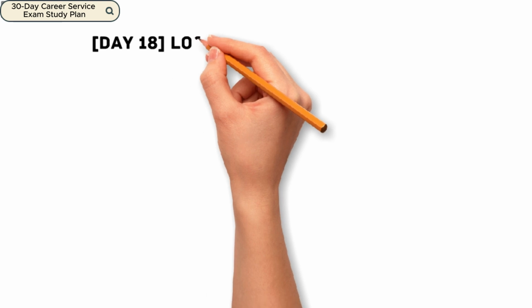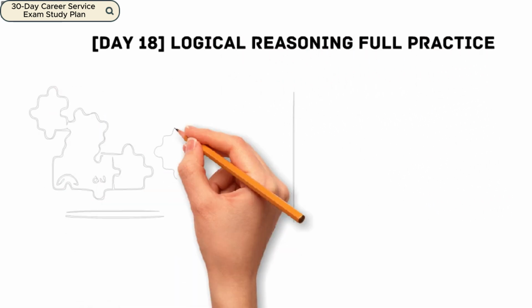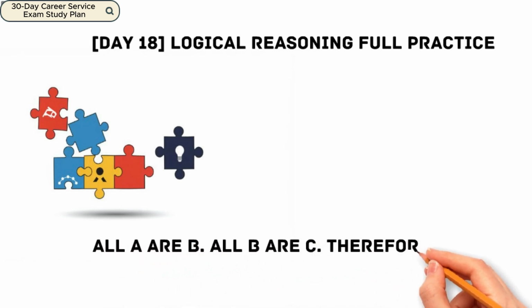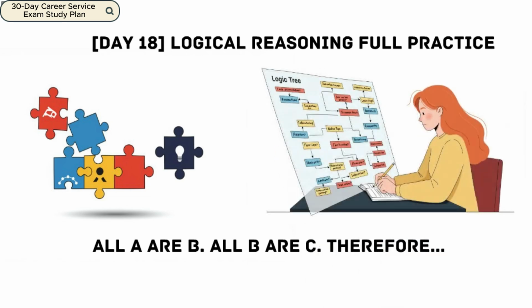Day 18: Logical Reasoning Full Practice. Practice logical reasoning with puzzles. Work through syllogisms and deductive reasoning problems. Write down premises and conclusions step by step to clarify logic.